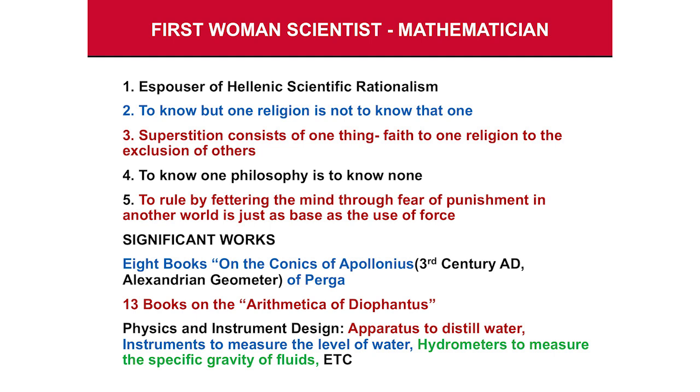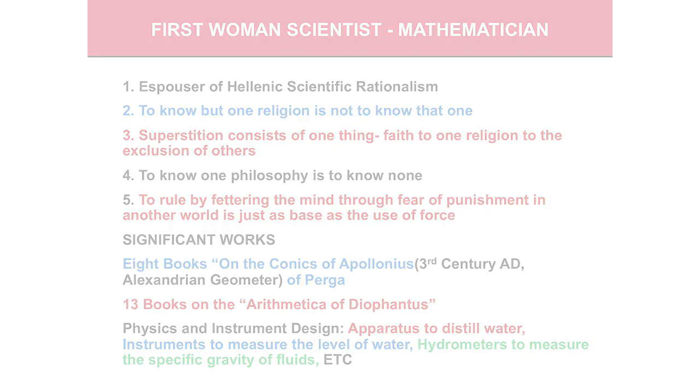To know one religion is not to know that one. Wow. Superstition consists of one thing: faith in one religion to the exclusion of others. To know one philosophy is to know none. To rule by fettering the mind through fear of punishment in another world is just as base as the use of force. Because ancient Greeks did not believe in hell. They believed in the underworld where everybody goes, sinners and good people and so on. So anyway, the Bishop of Alexandria, who essentially ordered her death, became a saint.